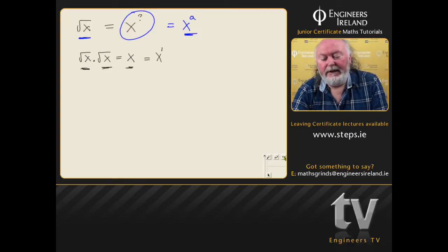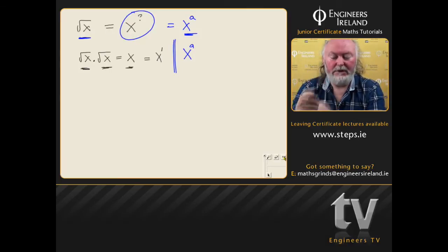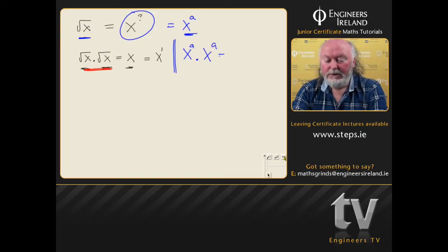Now, let's look at the avatar playing the same little game. X to the a, that's what we're calling the square root of x in the x to the index game. X to the a multiplied by x to the a, we're just copying what we've done over here, is equal to x, which is x to the 1. Now we know about our rules.